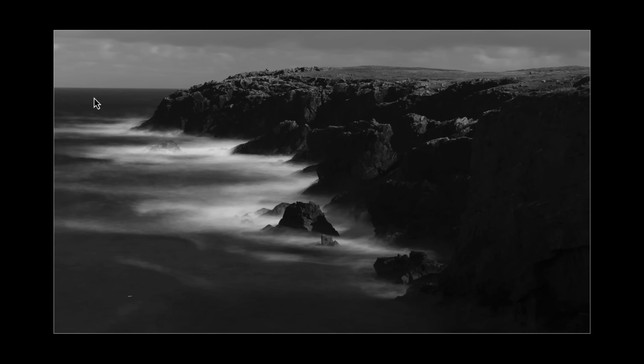And then I decided, okay, well, what happens if I simplify this even more? So this is using a 10-stop ND filter, again, a Kase 10-stop ND filter. And this has had a huge impact on simplifying the scene. We no longer have chaos or choppiness in the water. And some might say, well, this is a very old, tired and trite photographic method, long exposure, black and white. But it is for a reason.